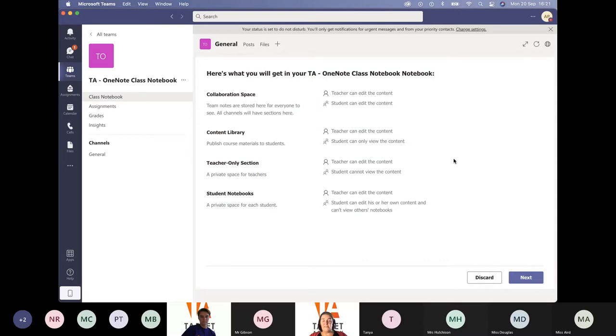This is your template. This is standard. This just tells us exactly what is included. You get a collaboration space where everyone can work together, edit, view. Content library, where teacher can actually upload and edit content and your students can view it. Teacher only section. This is absolutely fantastic.